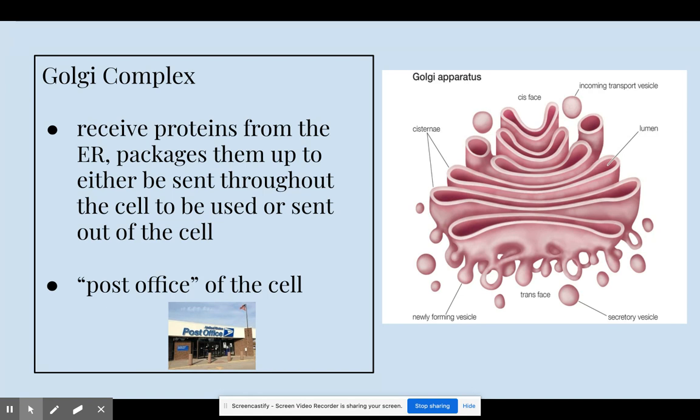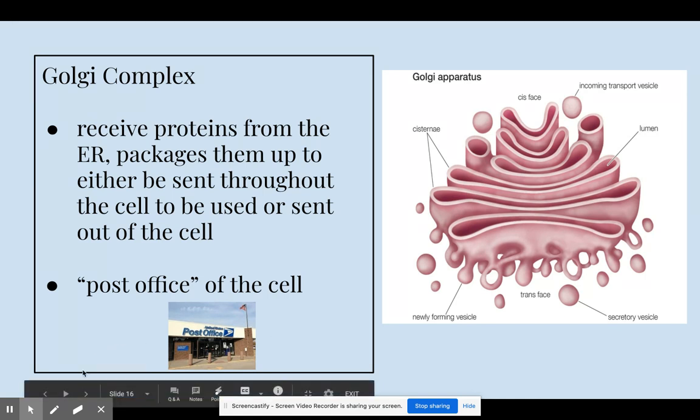Since they package them up from the highway system known as the endoplasmic reticulum, we like to think about the Golgi as the post office of the cell. It gets things ready to ship the proteins in the out of the cell.